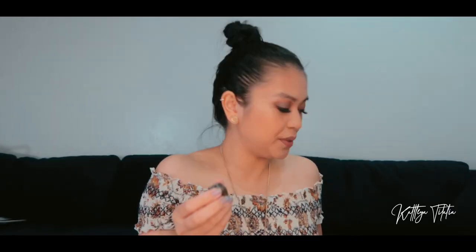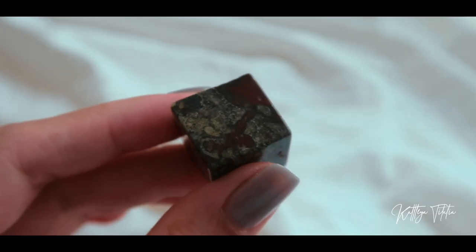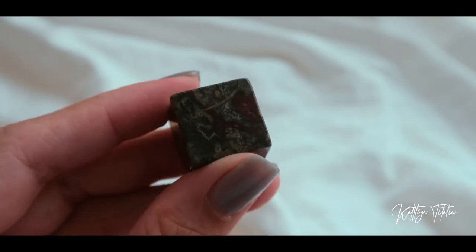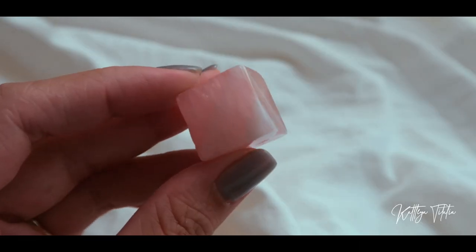And then next up we have a dragon's blood cube as well. And this is what it looks like. Next we have a rose quartz cube.